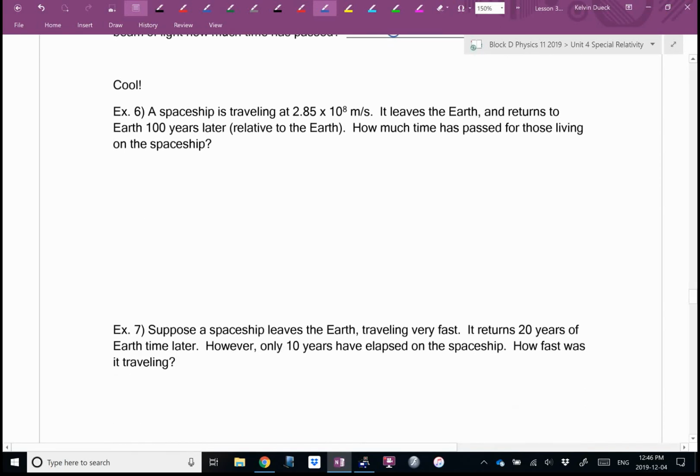Example 6. Amy, what's example 6 asking me to find? Time on board the spaceship. Why is this question a little bit weird? Can you see it? What's a bit different here? I gave you the speed in meters per second, not as a percentage of light. Don't panic. Here we go. What did you say they're asking us to find, Amy?